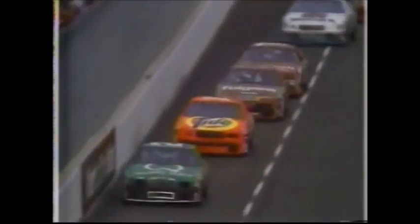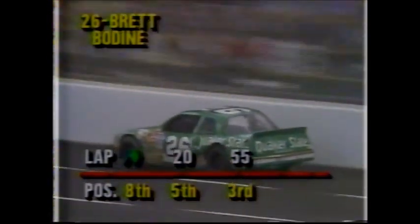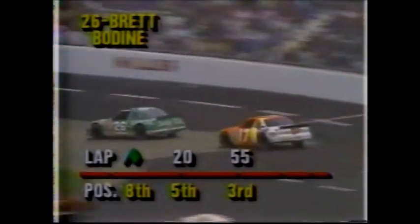It's Bodine, Earnhardt, Brett Bodine 3rd, then Waltrip, and Mark Martin at 5th. And then in 6th place is Morgan Shepherd. 7th is Kenny Schrader. 8th, Dick Trickle. Rusty Wallace 9th, Ernie Irvin 10th, Alan Kulwicki 11th. The battle for 12th, Bill Elliott and Rob Moroso. Last week's winner, Brett Bodine, having a good run here this afternoon. He started 8th. At the end of 20 laps, he was up to 5th. And at the end of 55 laps, up to 3rd position.